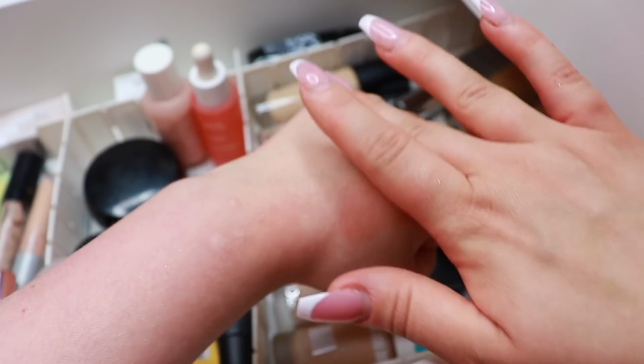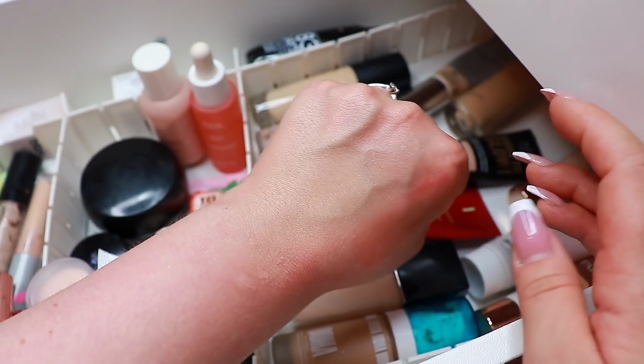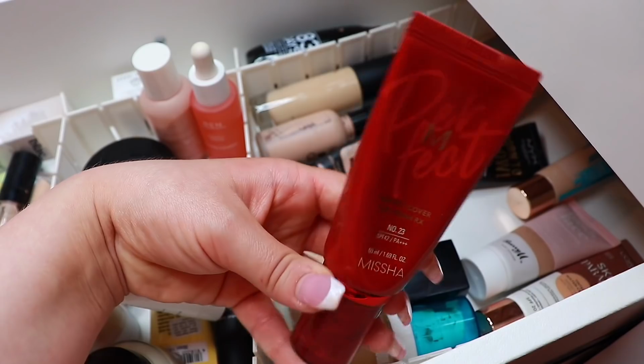Oh, it's thick. But I actually think I could make it work. I know you shouldn't try it on your hand, try it on your face. Well, F you, shut up. I want to use this because this is beautiful.